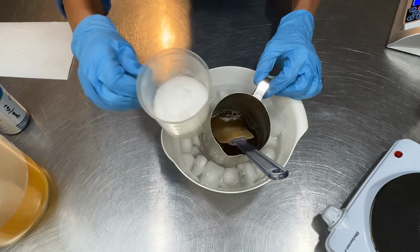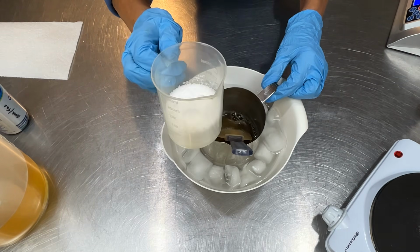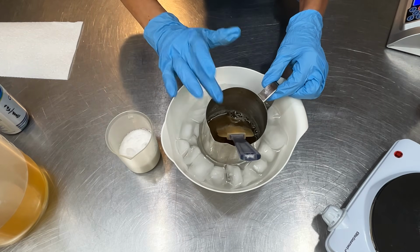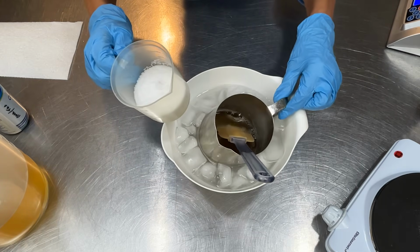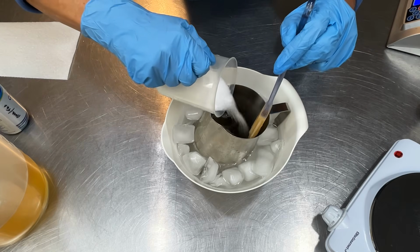And here is my lye, sodium hydroxide. So I have 5.1 ounces of lye, or 145 grams, and again, I have 286 grams, or 10 ounces of liquid. So I'm going to add this in very slowly, just to make sure we don't have anything exciting happening here. I've had that before.